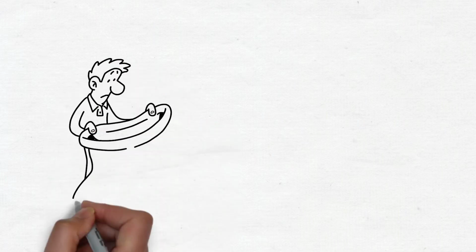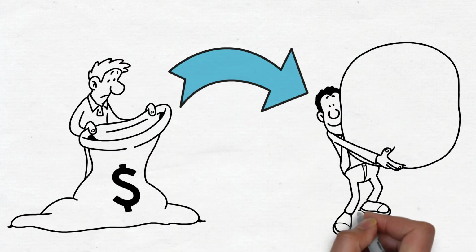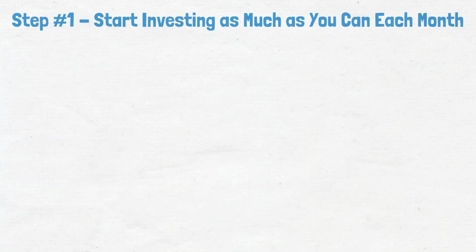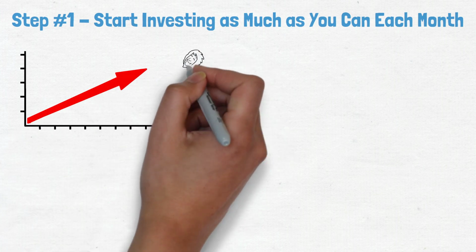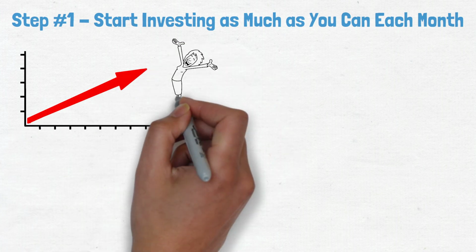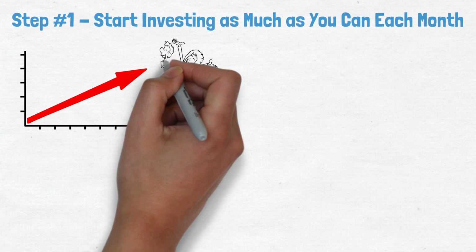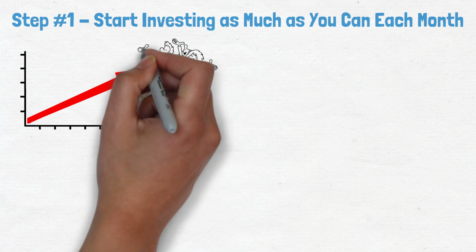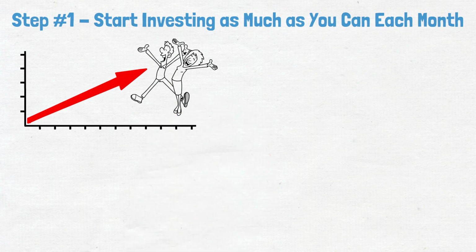Let's look at 5 steps to help you live off dividends if you're starting with $0. Step number 1. Start investing as much as you can each month. The earlier you start investing, the more time your money has to grow. This is because of the power of compounding. When your dividends are reinvested, you earn dividends on your dividends, which can lead to exponential growth over time.